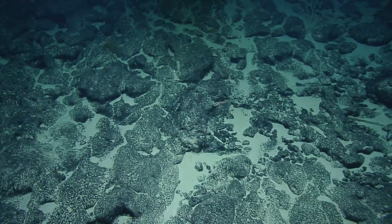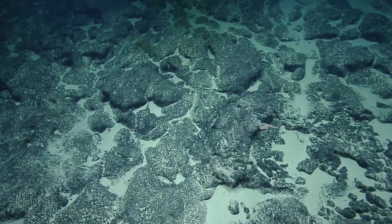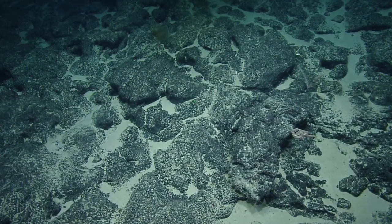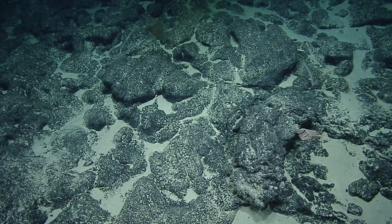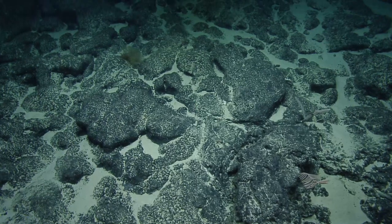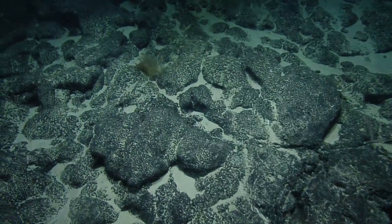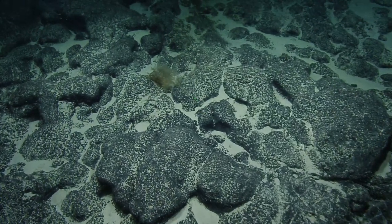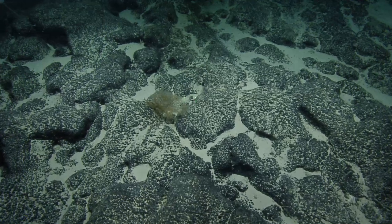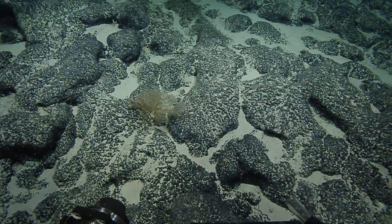Yet still no cephalopods. I really want to find one before the expedition is over with. Can we actually look up here, whatever that is? Roger.